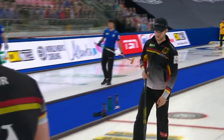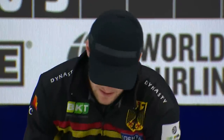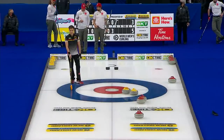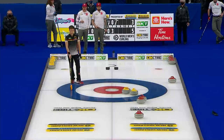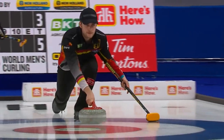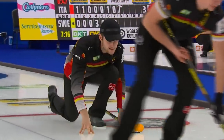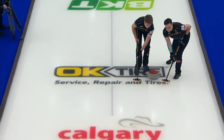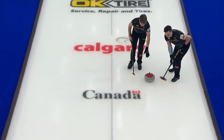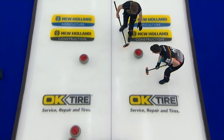So forced to take that pill and draw for one now is Germany. It's not an easy draw. Need a couple of deep breaths and make sure to throw a good one here. So last stone for Germany. Need the 4 foot. Suter and Greindl on the sweep here. This is not short.